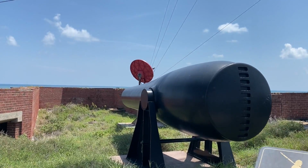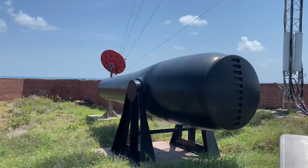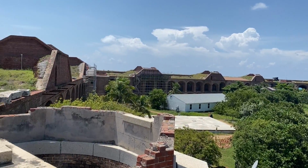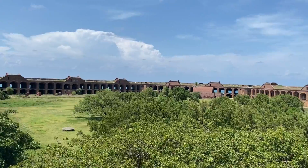Alright, so here's one of the cannons. This looks like a replica because it is not in too bad shape, but it's huge. This whole building is massive. You really get an idea of how large it is once you're up here.